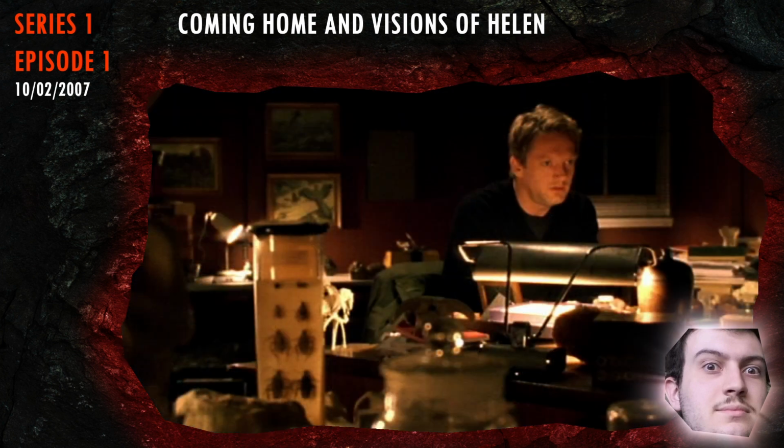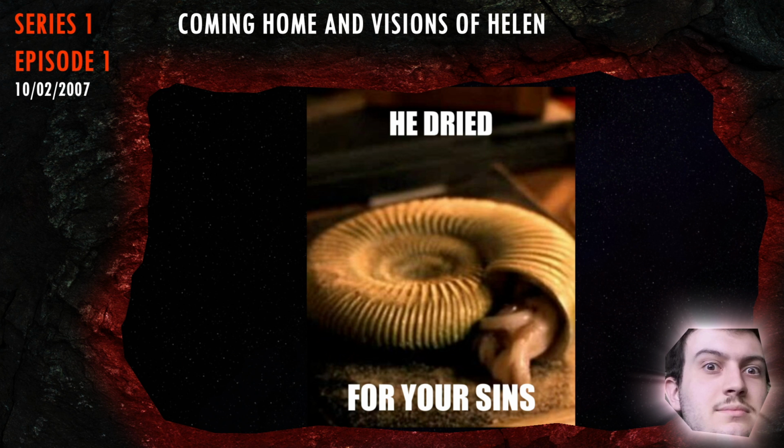The last scene of the episode shows Cutter alone in his lab. He then finds a living ammonite on his desk, intended as a calling card from Helen. I say living in quotes, as whilst there is clearly a living creature inside, the shell appears fossilized. We never find out what happened to this suffering creature.